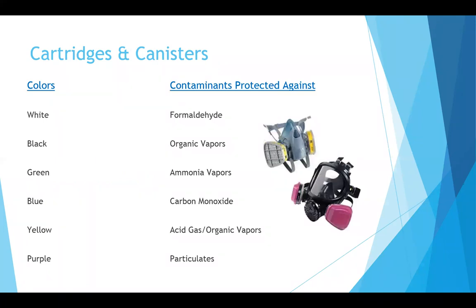I'll do a quick mention about cartridges and canisters for these filters. They are color-coded based on the contaminant that they protect against. Commonly seen is that purple designation for particulates, but the other color codes are a quick guide to what is being protected against by use of that filter. So they're not perfectly interchangeable. You can't just grab any filter and use it and assume you're protected against particulates when you've got a green filter on there for ammonia vapor. So it's important to be using the right tool for the job.